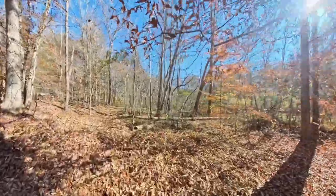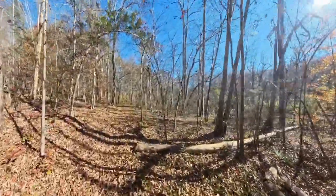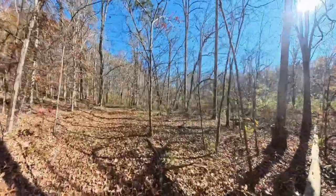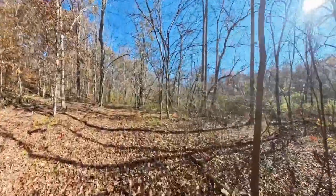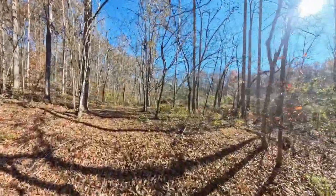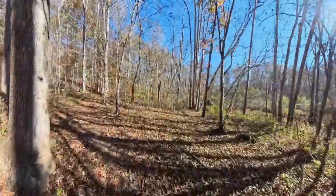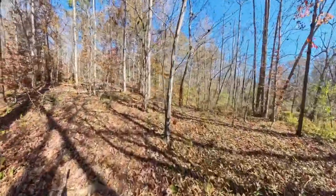I'm 2 miles in, about a 16-14 average pace. A lot of rollers, a lot of little punchy climbs, but the trail is really nice. Other than being leaf covered, it's in really good condition. So I'll keep going and I'll check back in later.